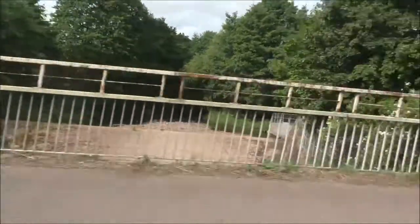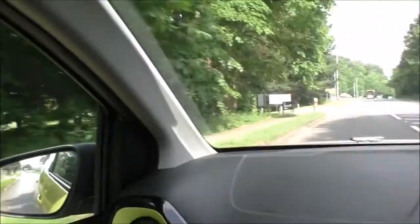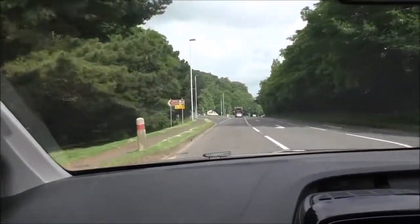All that fresh air can make my nose stick. Yeah, just open the window to take that clearer shot.